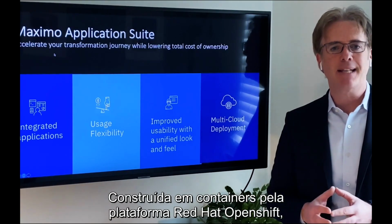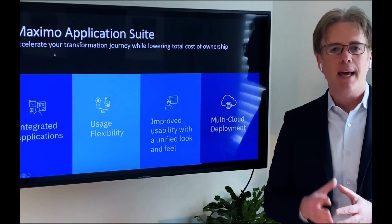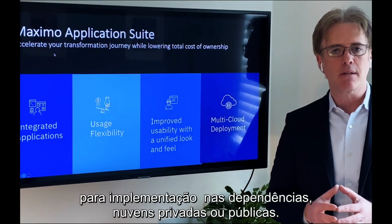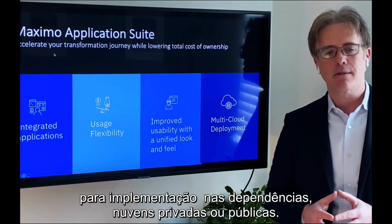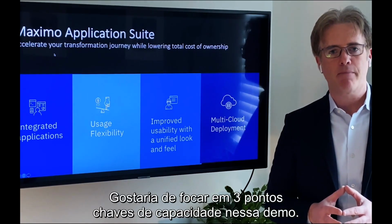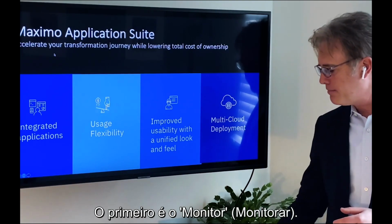It's architected for a multi-cloud and hybrid deployment. It's built on Red Hat's OpenShift container platform and is optimized for scale and availability for deployments on-premises, private, and public clouds. Now, I want to focus on three key capabilities for this demo. The first one is monitor.